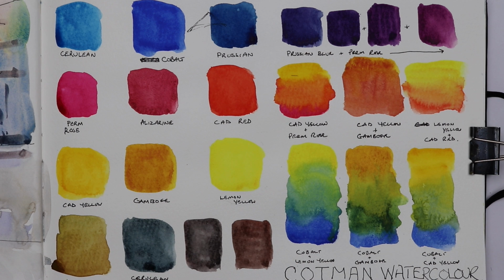So I looked into the Cotman. I did use them years ago for lessons I used to give, and I was always very happy, and my students were always very happy with the quality. But that was going back 15 years or so. So I thought today would be worth going through it on here and checking it out, really, see what happens.